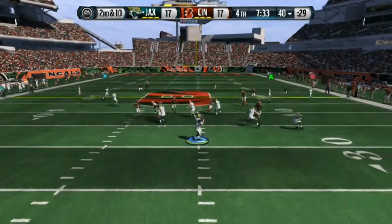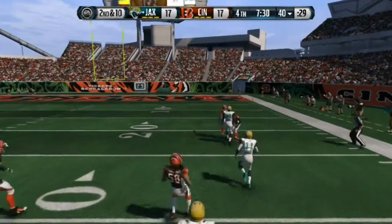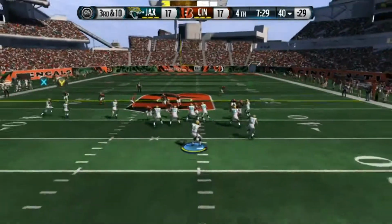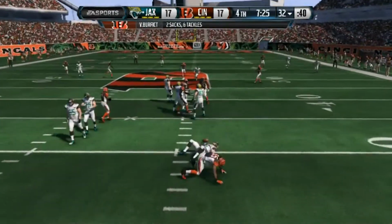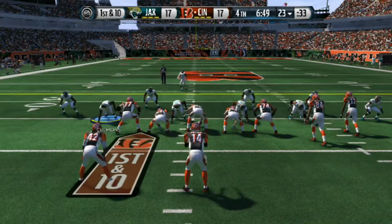Jacksonville would like to score here to get this lead back as they lob it downfield, almost intercepted. There was some space there for Mercedes Lewis, but the defense closed the gap quick. So 3rd down and 10, Dalton is sacked. It's Vontaze Burfict, his 2nd on the game. And Jacksonville will have to punt.